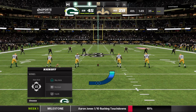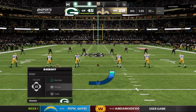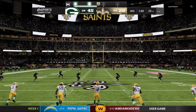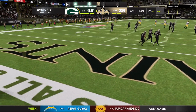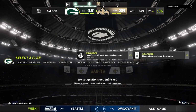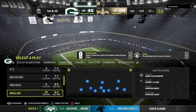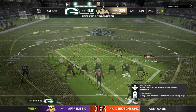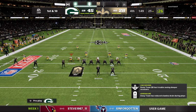Mason Crosby, the kickoff for Green Bay. Now after the touchdown, here's Crosby to kick it away. And that one will bounce out of the back of the end zone, so we will start here at the 25. The Saints offense on the field, ready to get their drive started. They're down big here late.